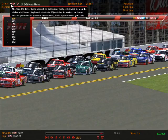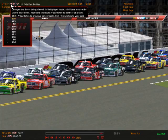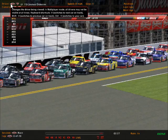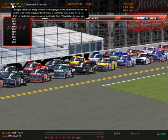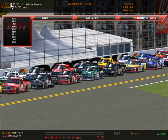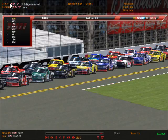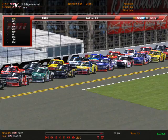Matt Haas is a rookie in the series, number 20 MB&A Chevrolet for Joe Gibbs Racing. He'll be alongside Kat Tellier, the number 50 Ranger Ford. And she also is a rookie in this series. Next row down, it's the Line-X Ford, truck number 15. It's Joshua Osborne. Let's hope that truck doesn't have the same incident as it did in the 2000 Daytona truck race, if you know what I mean by that. And he'll be alongside the number 3 GM Goodwrench Chevrolet. It's Cole Deaver. He'll be driving that scheme also in the Cashel GTX Cup Series for Season 17, as well as the number 3 AC Delco Chevrolet in the Meliella Xfinity Series.